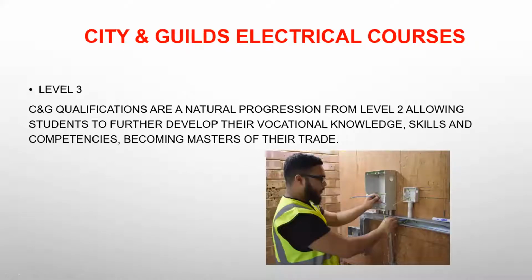At level 3, this is the actual qualification that enables you, if you like, to have a license to practice as an electrician. So it's very important that you get to a level 3 if this is what you want to do as your career. Again, the focus is on practical and theory, and this time there's a lot more about inspection and testing and making sure your circuitry is safe, because you've learned all the basic skills at the level 1 and the level 2.